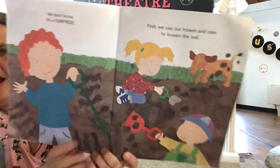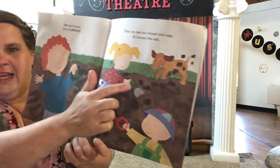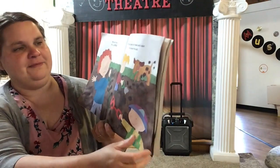So here they are out in the dirt, out in their backyard, and they're digging a spot to plant the seeds.